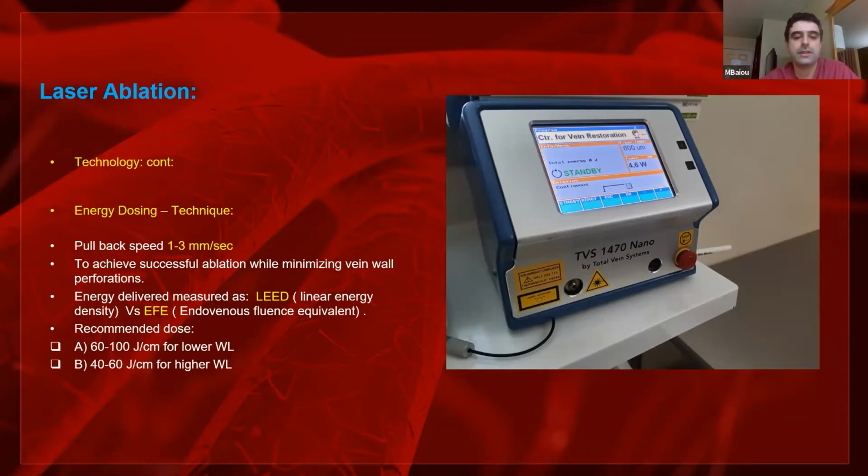And the dose of energy itself can be measured or compared using 2 main concepts: LEED, which refers to linear endovenous energy density and is measured in joules per centimeter, and the recommended dose is 40 to 60 for high wavelength lasers like the one we use in Center for Vein Restoration. And the new concept of EFE, which refers to endovenous fluence equivalent, and that usually is measured in terms of joules per square centimeter of area of the vein wall.